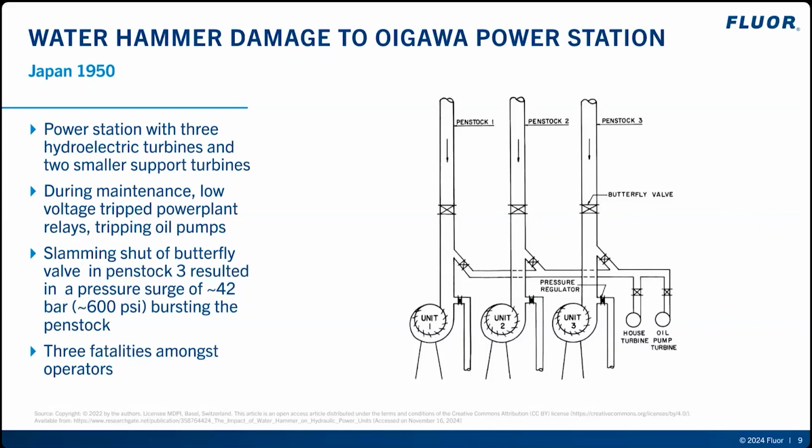The first incident that I will highlight is one of the earliest well-documented surge incidents and takes us back to 1950 in Japan, at the Oigawa hydroelectric installation. As is demonstrated on the slide, the Oigawa facility is a power plant that contains three identical hydroelectric turbines that convert the energy of flowing water into electricity. Next to these three main turbines, the facility also contains two smaller turbines, one for generating power needed by the power plant itself, and one coupled to a standby oil pump, which played an important role in the incident that occurred.